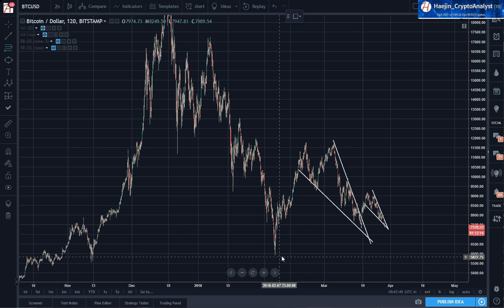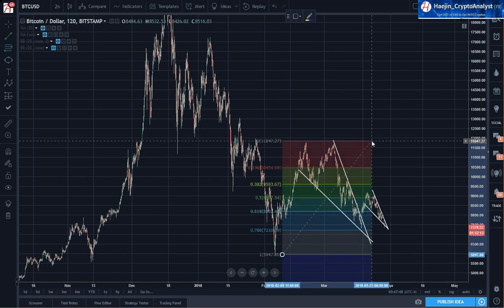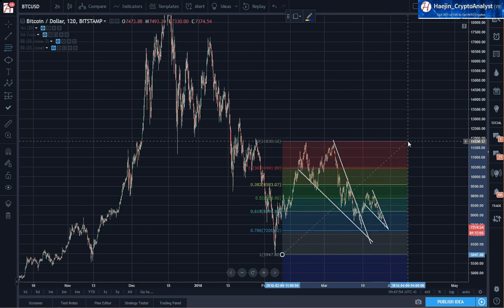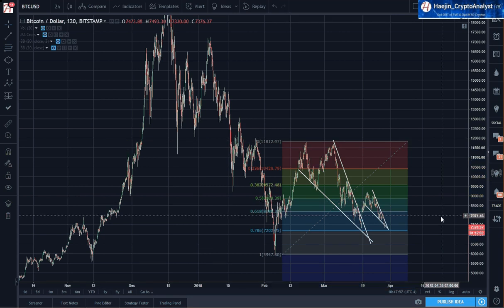from the 5,900 low to the recent higher high of 11,800 or so, price is approaching the 0.78 region. It pretty much bounced off the 0.78 before. It's coming down towards it again. And let's see if that 0.78 holds. If that 0.78 does not hold, then we're looking at the next Fibonacci interval of 0.88, which will be in the range of 6,800. And that coincides with the long-term support line.